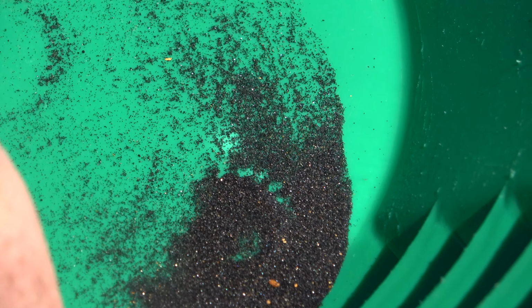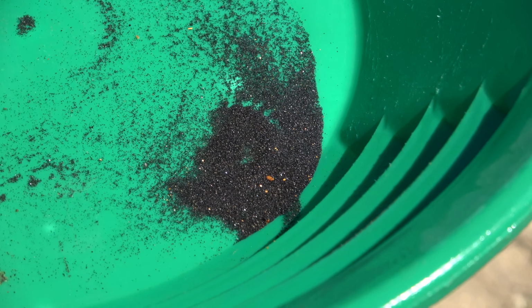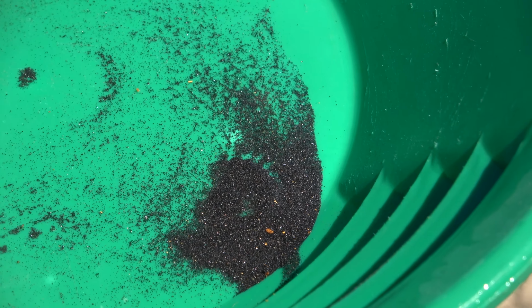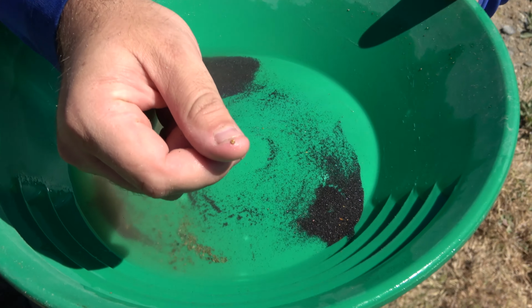I don't know if that's gold or if it's a piece of schist. That just looks like a piece of schist to me. Is it hard? Oh no, it's gold on the other side. Oh, that's crazy. You best be careful there.